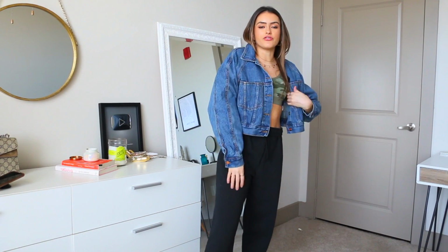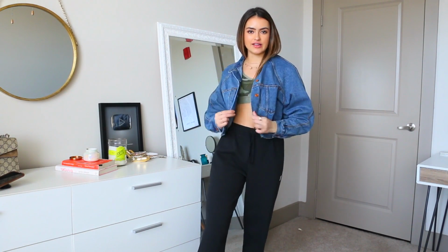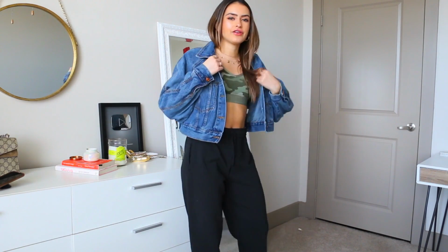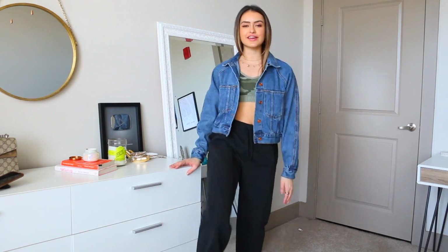This outfit is starting off with a sports bra and some joggers from Pink, and normally I would not wear anything like this out in public. I feel like it might be a little risque, I guess. If you throw on a denim jacket with this outfit though, it looks so much cooler, and I feel like you look a lot more stylish and edgy and gives me cool girl vibes with a cropped denim jacket, and of course some sneakers that you can wear with it.